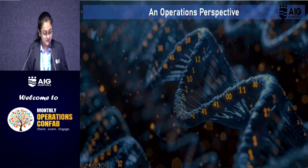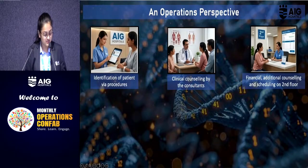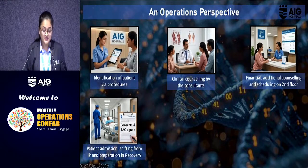So from an operations perspective, this slide outlines the complete patient journey, where the patient identification and the clinical counseling are carried out by the consultant himself or herself, following a few diagnostic procedures. Once advised for the treatment, our operations team handles the financial counseling and explains the expected hospital stay or prerequisites, if any. After the patient consent, we ensure a smooth admission process for already admitted patients. Timely shifting to the recovery, which is located in Tower A, second floor, is also coordinated. During this phase, all the necessary consents and PACs are done by our extremely trained nursing staff and the DMOs who guide them throughout the procedure.